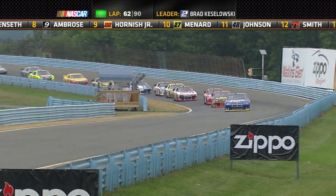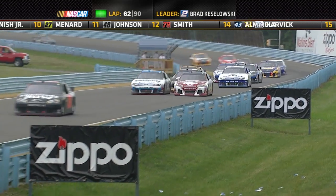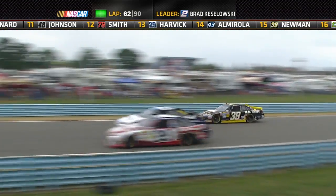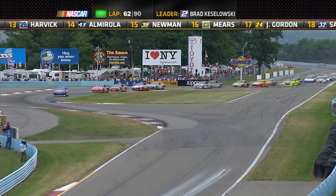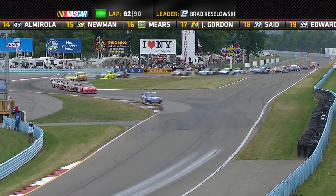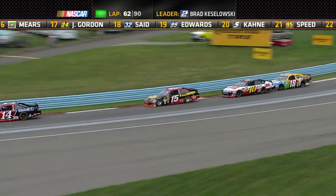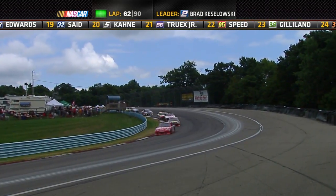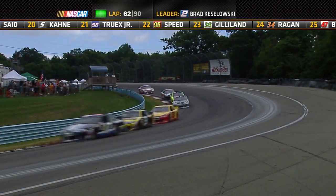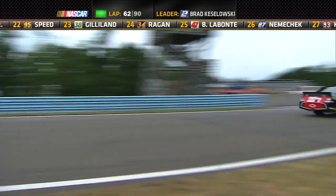Ambrose in that 9 car knows that right now he's got to make up as much as he can with these fresh tires on this restart, get as many cars as he can to get himself back in position to win. Tony Stewart with a bold move by Clint Bowyer there getting into the inner loop. Bold move hopping that curve coming off turn 1 where he had to wrestle the car off the side of Bowyer too.